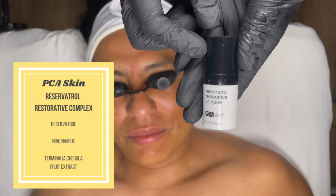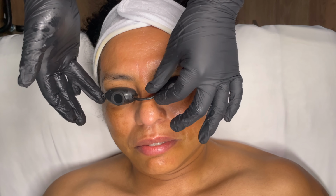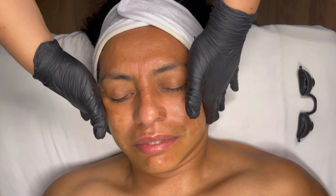Strengthen the skin with Reservatrol Restorative Complex from PCA Skin. This powerful antioxidant serum helps protect against cell senescence and age-related skin degeneration for a visibly ageless complexion.